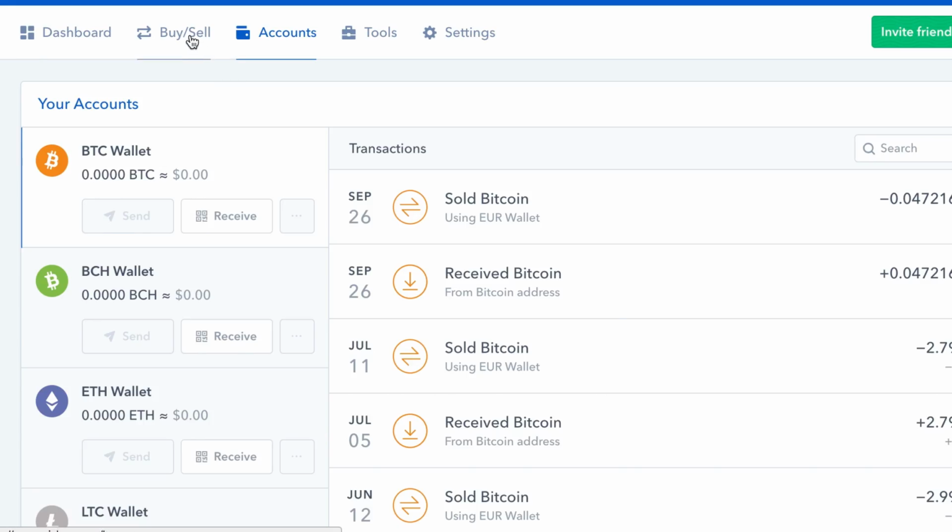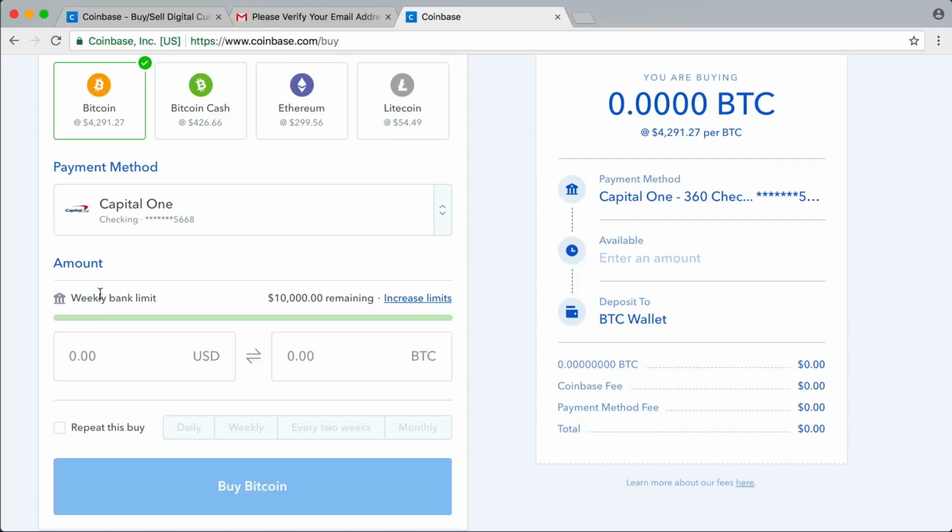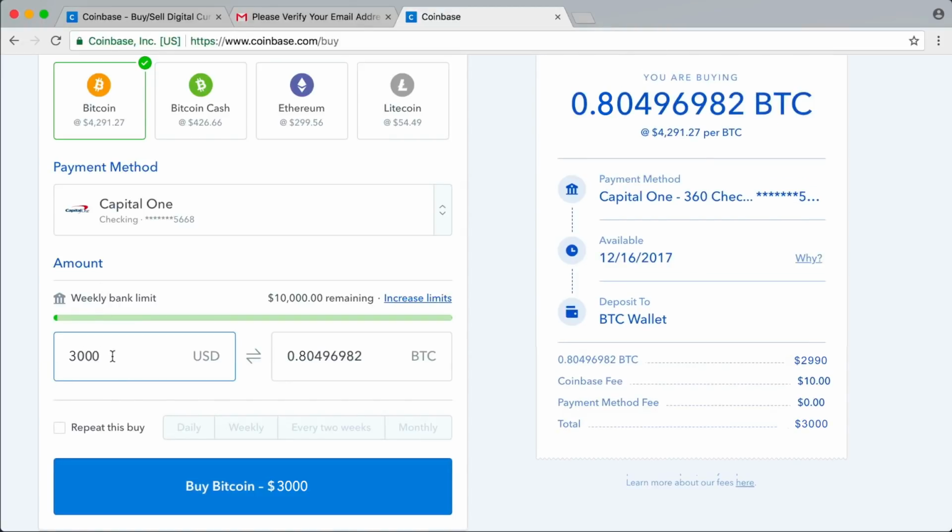Click on the buy and sell tab. For this video, I'm going to buy Bitcoin. I'm going to buy $3,000 US worth of Bitcoin, but you can buy as much or as little as you want.